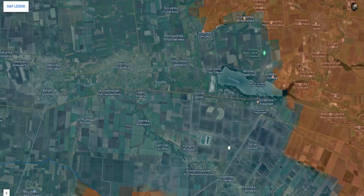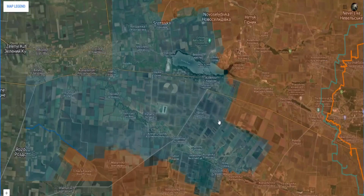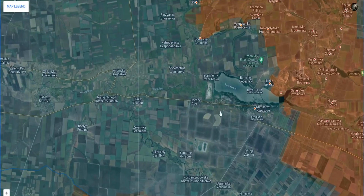And since these operations are slow, they're not lightning fast like World War II, it gives the Ukrainians a lot of time to retreat, basically. And so, they'll slowly give up these fields, and they'll slowly start pushing towards Kurakhove and start retreating back here.